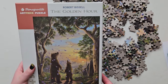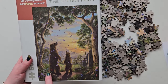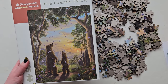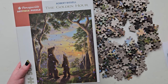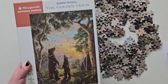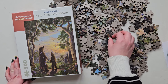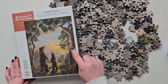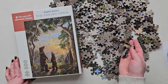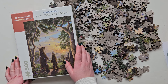Now, again here, I think I'll sort out the edges first. The edge is probably the most difficult part of this puzzle, but as I've said before, I like having the edge, and it is only 500 pieces, so I hope it won't be too difficult. And then I think I will probably sort out the sky here. I don't know if I'll be able to see what is the bears, or if it'll just look a lot like the trees here. So again, I think I'll just see what happens. Perhaps the only thing I'll sort out is the sky, and then I'll just grab pieces from the box.